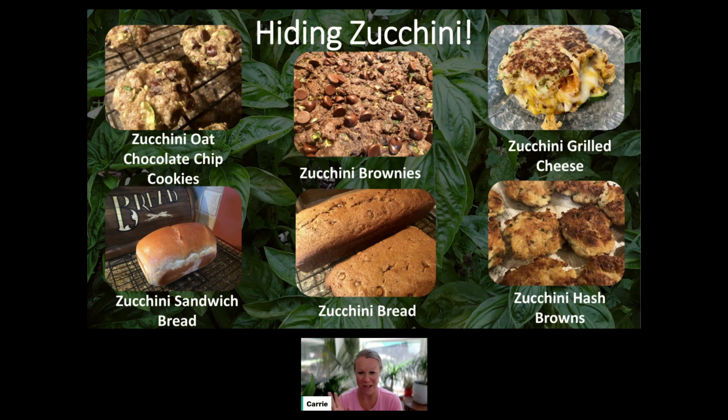You definitely need to check out that recipe. It is fun to make. The kids actually made a video for both of those, and they loved making it. They love eating it. Of course, they're always begging to make these. Anytime we have zucchini, they're like, "Can we make some brownies?" They just want it all the time.